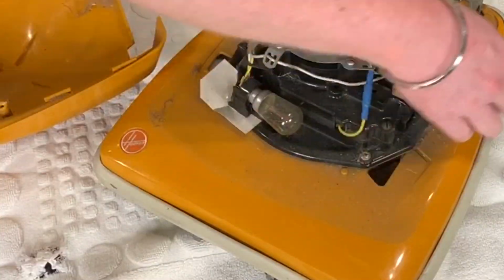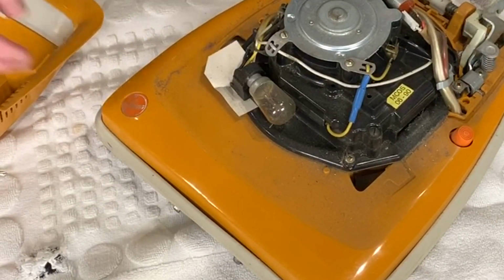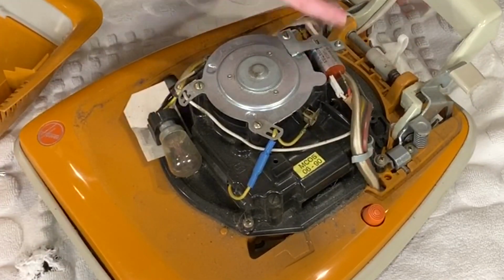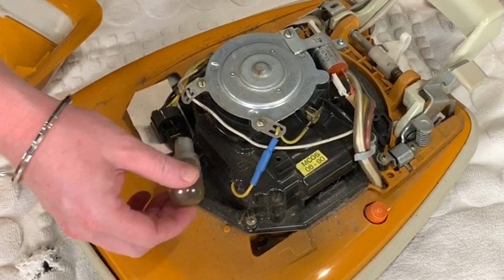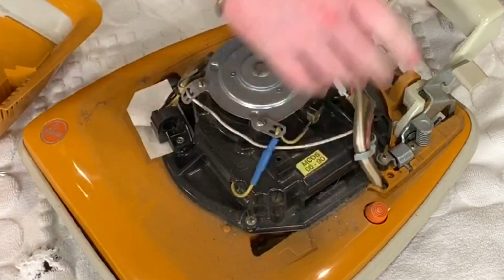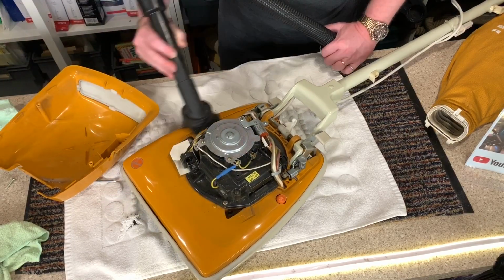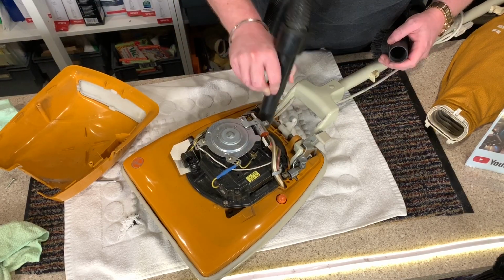So now we can have a little look at the inside of it. A little bit dusty, but nothing major. There's the capacitor. We'll leave that on for now. It's fine. I will be removing this bulb and putting in an LED one. Let's just vacuum the mess out. There's a ginormous spider. Gone. Dead.